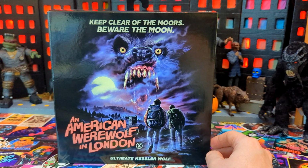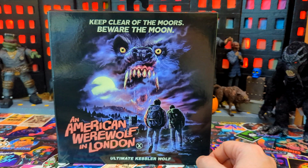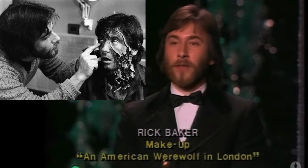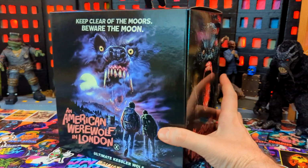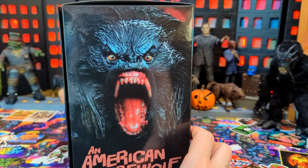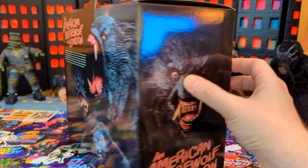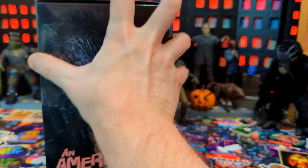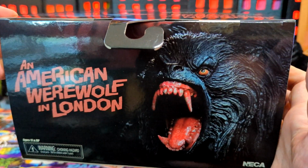Most notably, this movie is known for the iconic scene where he transforms into the wolf. The wolf that's in this very thing in here. It's the first ever Academy Award for Best Makeup. The packaging itself is just beautiful. Got that awesome cover on the front. There's the wolf on the side. Shows you a little bit of what the wolf's gonna look like, and we're gonna get to that in a second. And then the top here. Boom. Bottom's nothing.